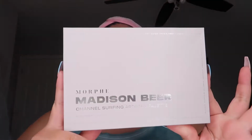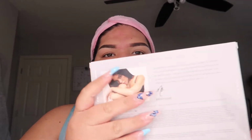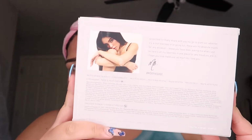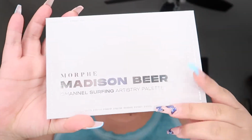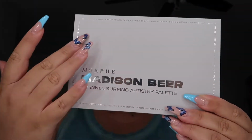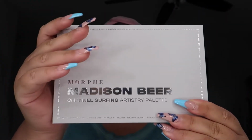And for our eyes today, we're going to be using the Morphe and Madison Beer little artistry palette. I got this in the mail like 2 days ago, I want to say. I don't know. And I haven't used it. I swatched the shades, but I have not used any of them. This is the back of the palette. And this is the actual palette. It's really pretty. Actually, I'm in love with this packaging. I love the gray matte finish to it.